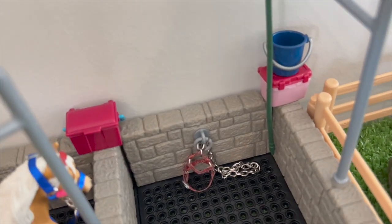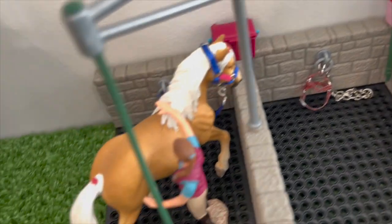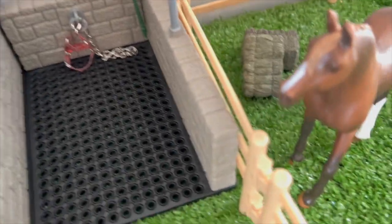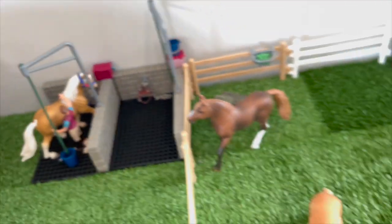So, and then we just have another grooming kit with brushes and stuff. I don't know if I mentioned, but this one also has brushes. But yeah, and Rosemary is like a very frisky horse, so is this horse. So she's kind of walking around and stuff, but yeah, so that's it for the wash stalls.